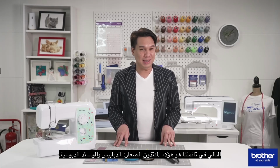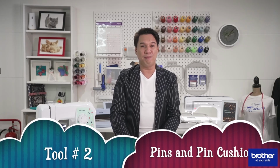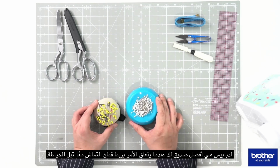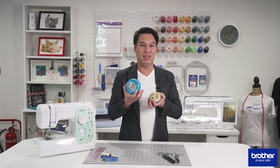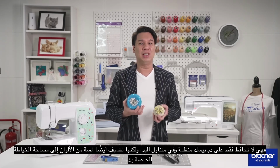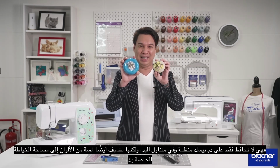Next on our list are these little lifesavers, pins and pin cushions. Pins are your best friend when it comes to holding fabric pieces together before sewing. This adorable pin cushion not only keeps your pins organized and within reach, but it also adds a pop of color to your sewing space.